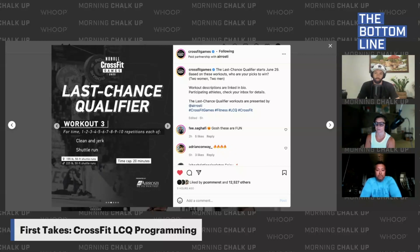What do you think about the weight that was chosen? At this stage in the game, they're getting the people who want to qualify for the games. Is this an appropriate weight for a workout like this?